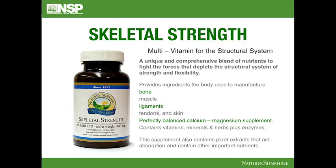So another product I would love to introduce you to now is Skeletal Strength, and this ties in with the vitamin D because this product also contains really good levels of vitamin D. Now, Skeletal Strength is essentially a multivitamin for the structural system. So not only does it provide the minerals that are contained within the calcium magnesium product as well, such as your magnesium, your calcium, your zinc, your phosphorus, your boron, and all of the key minerals for bone strength, this product is really genius because it also covers the nutrients needed to nourish and support the entire musculoskeletal system. So not only bones, but muscle support, ligament support, tendons, even our skin as well, which is another connective tissue, all require good levels of these nutrients going into the body.